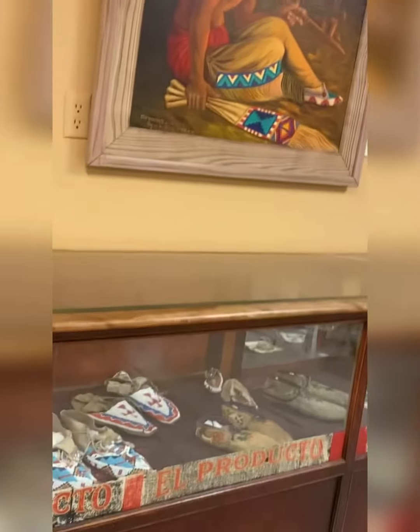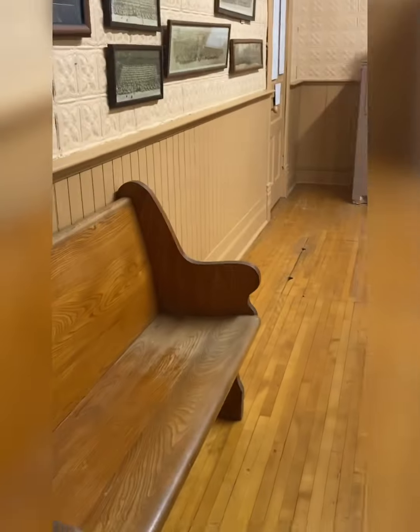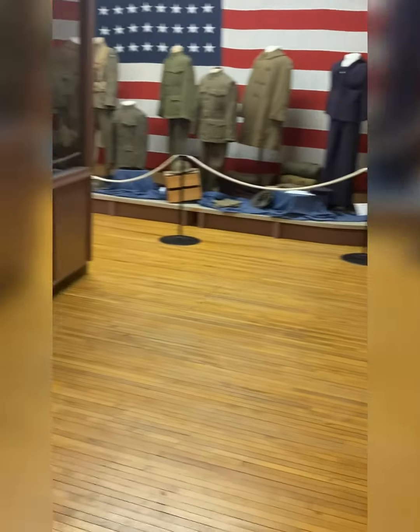I've been like sliding it down. I was gonna say, there's no one here. Figure I have it if I need it. This is the only room I haven't been in yet. No, I want to go in that one. Ooh, military. We all know I live in military. World War One.